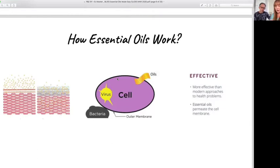Now with carrier oils, the molecules are much bigger, so they lie on top of the skin. If you're using coconut oil or olive oil or anything like that, it's going to lie on the skin. You're going to feel quite greasy, which also has a place if you have very dry skin or something like that, and they have their own benefits, which is wonderful. Essential oils are different though. They're very, very tiny molecules.